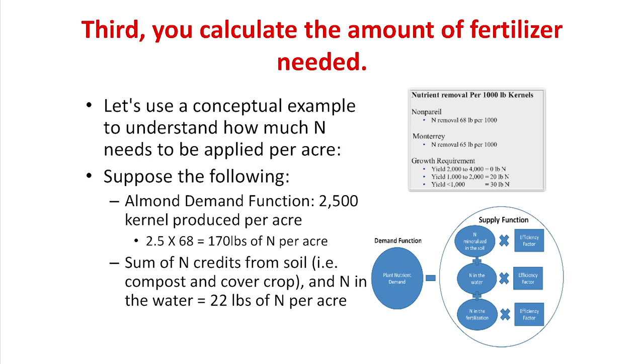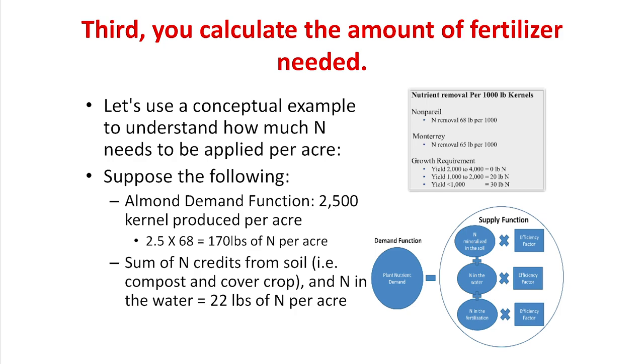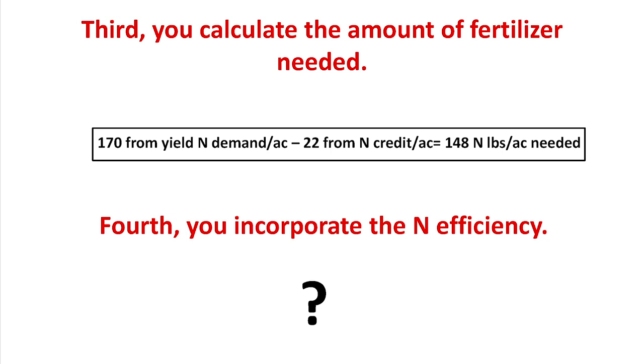Then let's now assume that we have other sources of nitrogen, other inputs like compost and cover crops and in the water, and let's say that all of them add up to 22 pounds of nitrogen credit. Are you guys following up to there? You got it? Okay, so we have a demand of 170 and we have a natural supply of 22. So 170 minus 22 gives you 148 pounds of nitrogen that are needed, okay? So the 148 pounds of nitrogen that are needed is not necessarily exactly what I need to apply, okay? So that's what the tree needs. We calculate how much the tree needs, but now I need to incorporate the efficiency. So that's the how much. How much does your orchard need in these conditions to produce the 2,500 pounds?